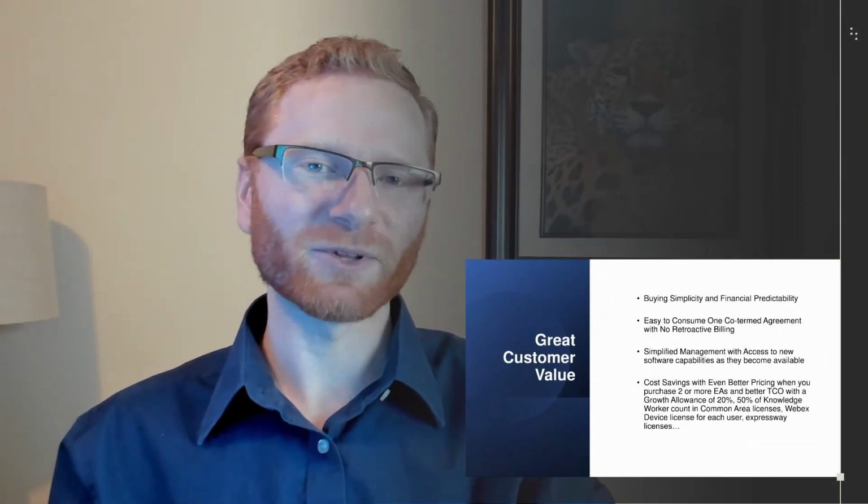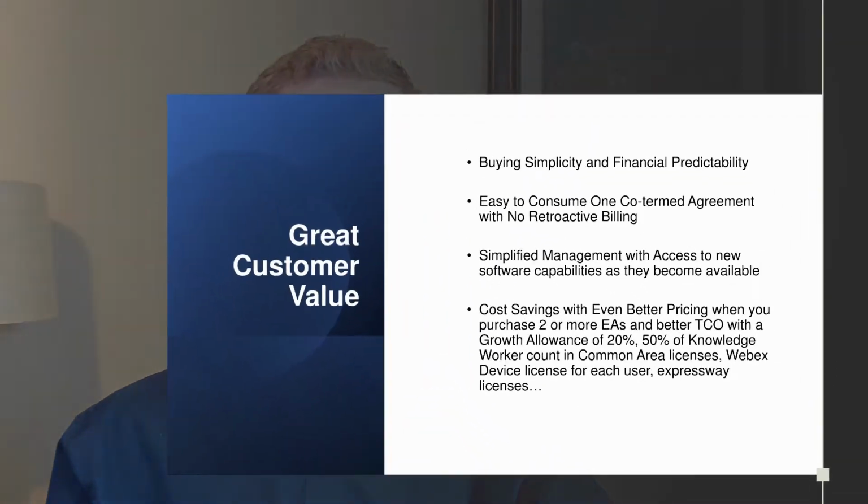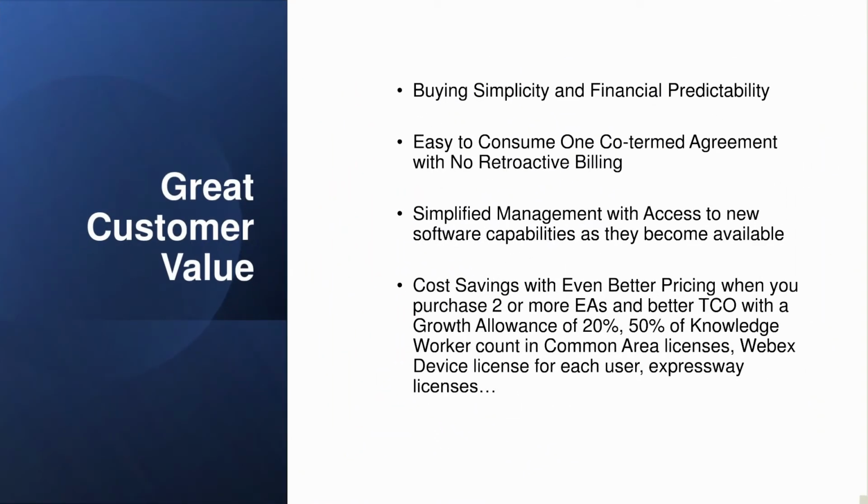So why do people look at an EA? Let's take a look at some of the advantages for the customer. When you're looking at the great value for customers, you want to take a look at the simplicity and the financial predictability. Because they have this one co-termed agreement with no retroactive billing, you don't have to worry about getting a higher bill throughout the year as long as you stay within this 20% growth allowance that they give you as part of being an EA.